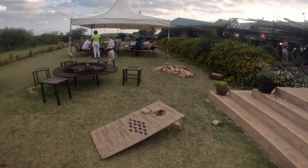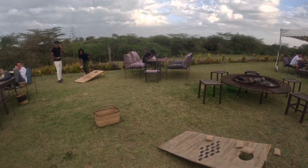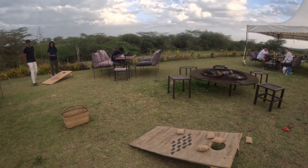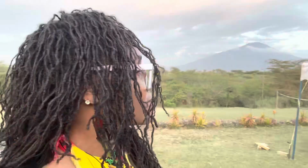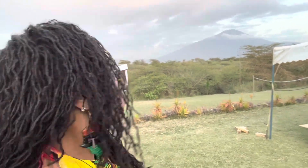My husband and my son decided to play this game. I haven't played this game in a long time, but you see it a lot at family reunions. And then I got excited, family, because I thought the mountain that I was pointing out was Mount Kilimanjaro. But Mount Kilimanjaro was not visible at this time because of the fog.